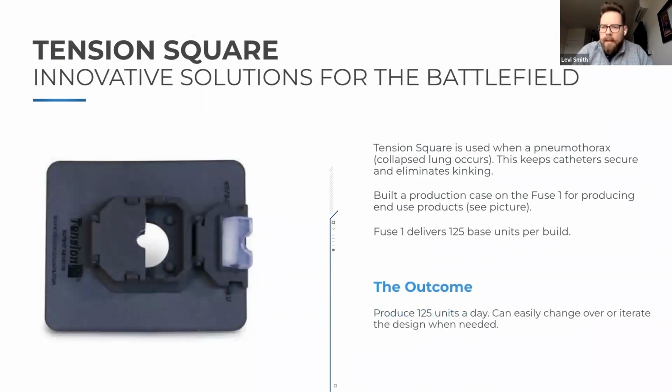Now I want to move into the SLS space. Those first two examples were based on our Form 3L technology for SLA. We do have people iterating and doing some exciting things in the SLS space. And that's what you have here. The Tension Square was brought in by an individual. It's an innovative solution for the battlefield. It really has to do with keeping catheters secure when you have to transport patients, right?